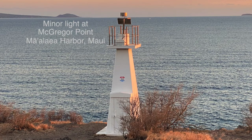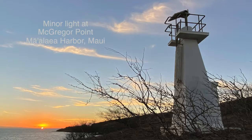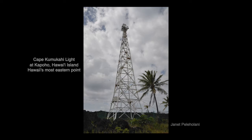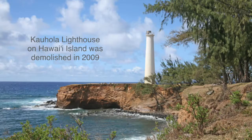In all, there are over 40 lights in Hawaii, but most of them are considered minor lights that mark the entrance to harbors. Some of the larger Hawaii lights are the Kumukahi light at Kapoho, Hawaii's most eastern point, and the Kahola Point lighthouse near Kapa'au. This lighthouse was demolished in 2009 because of erosion near its base.